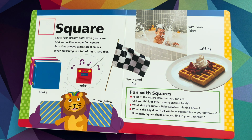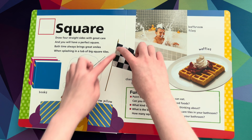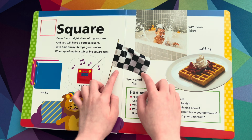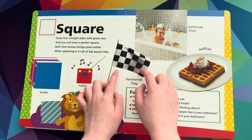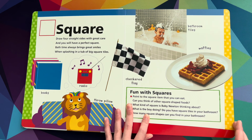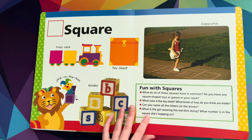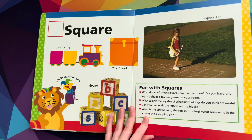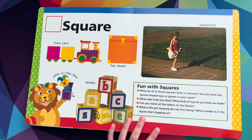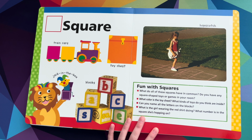What's this? Book. Books. Good job. And this is a checkered flag with squares on it. The flag itself is a rectangle, but inside the flag is a bunch of little squares. And so you would call it a checkered flag. We got throw pillows and bath tiles and waffles. This is another square page, a whole page dedicated to squares. Fun with squares. What do all of these squares have in common? Do you have any square-shaped toys or games in your room?